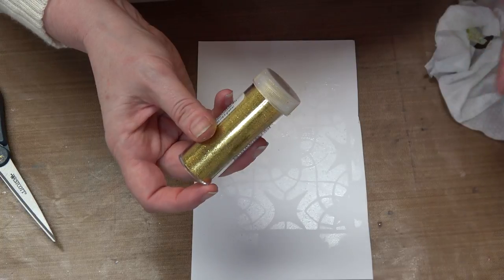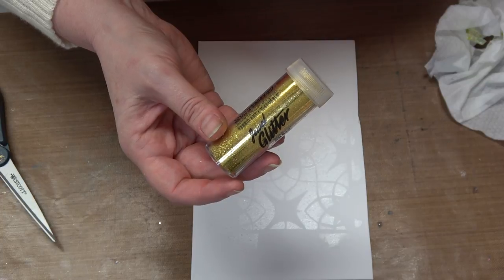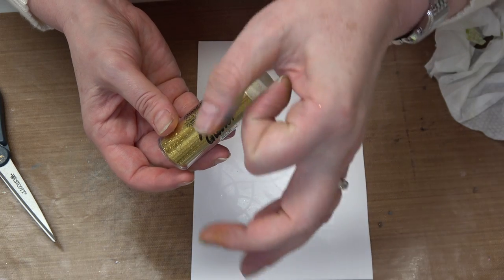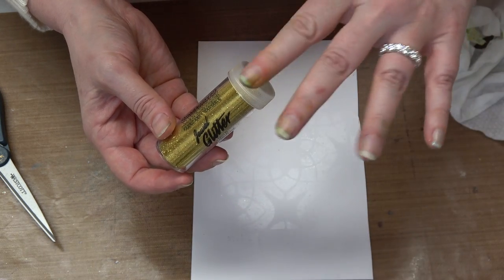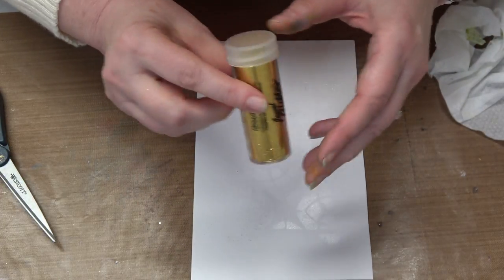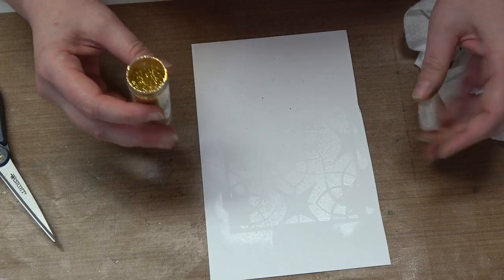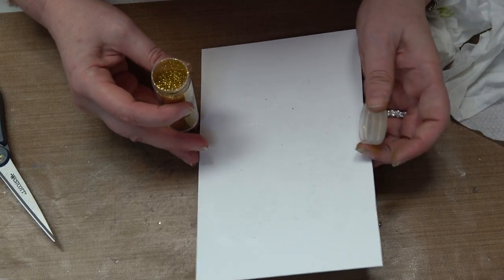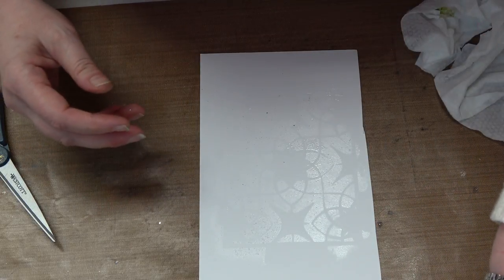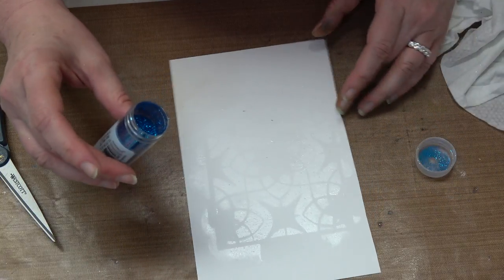So this is an ultra fine, which means it is not as coarse, the pieces are not as big. And the bigger the pieces are, the more glittery it is. The smaller the pieces are, the more polished it looks. So this is in between a microfine and a fine glitter. This is ultra. And I'm going to dust it on. Well, maybe I'll do, that sure is a pretty blue. Maybe I'll do blue. I'm going to dust it on.